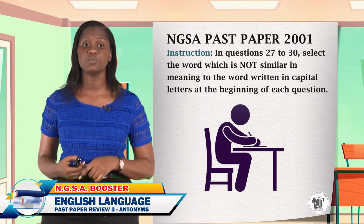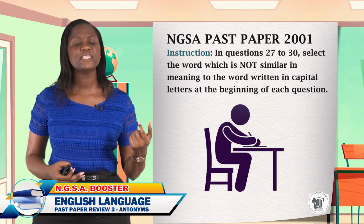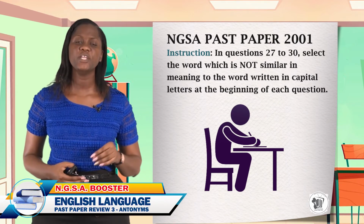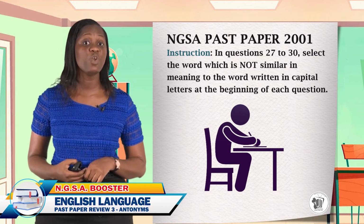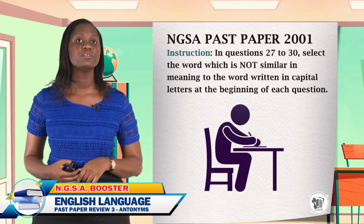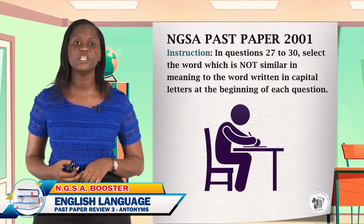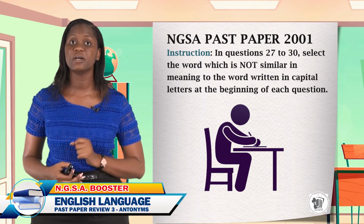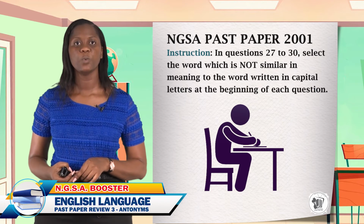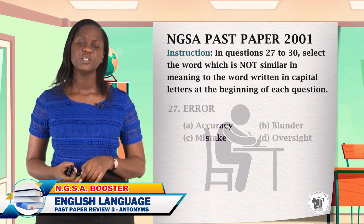And in 2001, there were also questions on antonyms. Let's look at the instructions. In questions 27 to 30, select the word which is not similar in meaning to the word written in capital letters at the beginning of each question. Again, boys and girls, not similar in meaning. That means we're looking for the opposite or an antonym.